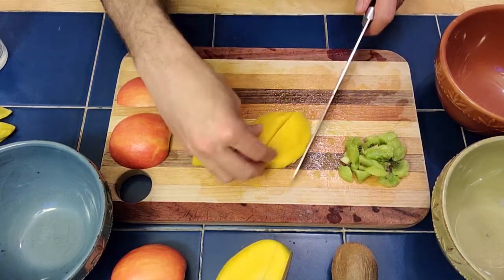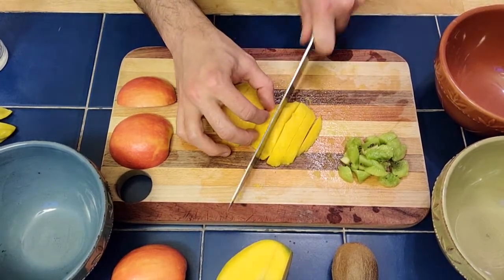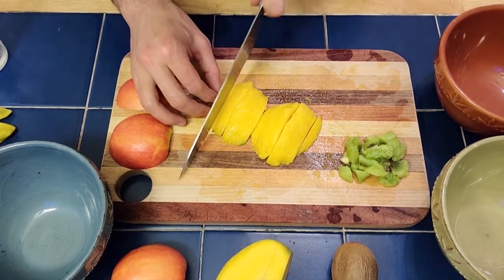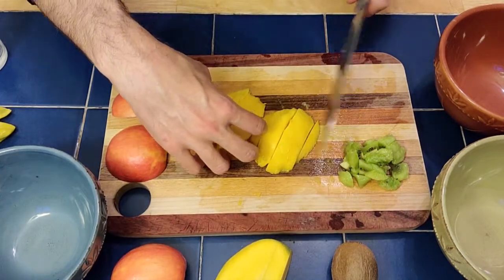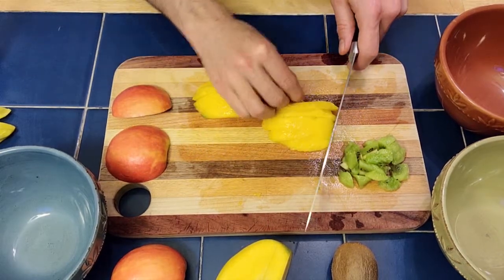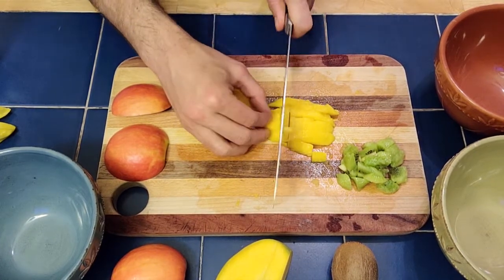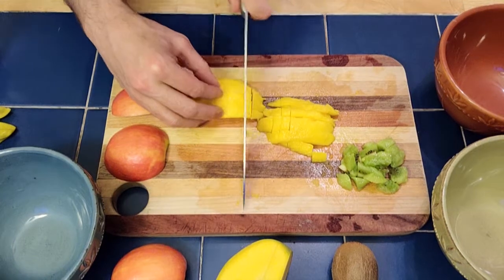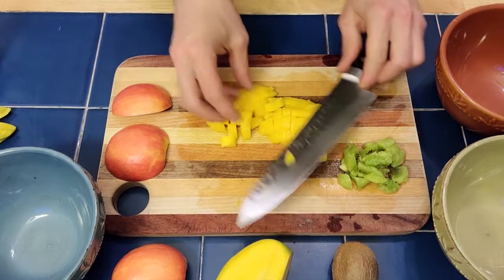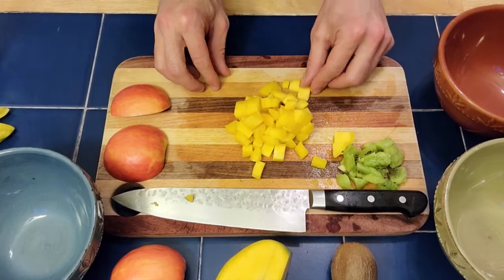Let's move on to our mango. Mango, let's do the same thing. Cut it into some slices. Be very careful with your fingers. You don't have to go as fast as me, take your time. And after we've cut them into the strips like that, turn the strips sideways, just like this, and then do it again this way. Then, look at that. We've got nice pieces of mango to go into our parfait.